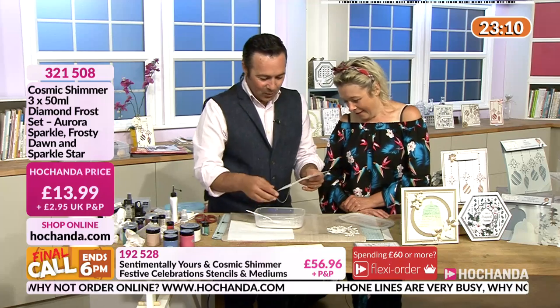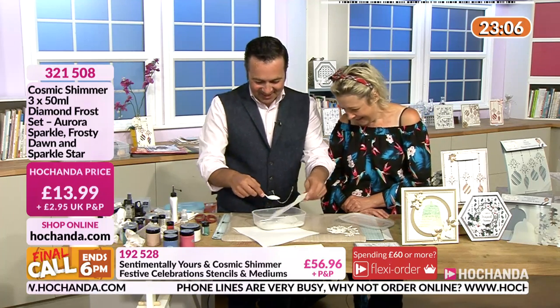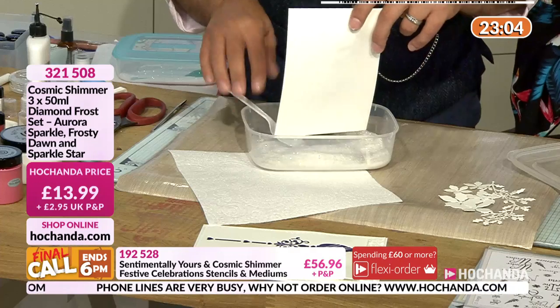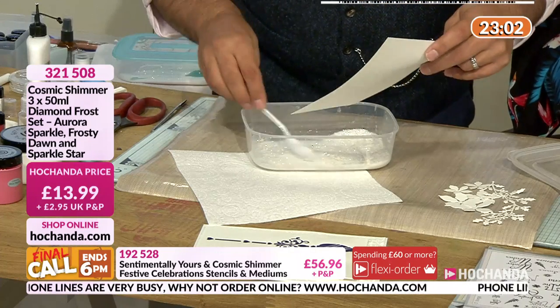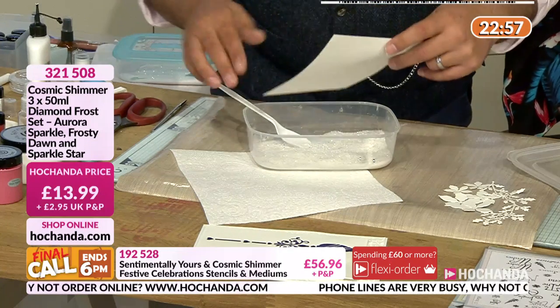Right. So we'll glitter. We'll glitter the bottom half of this while it's still wet. Beautiful. So the glitters, if you do want the glitters, please check those out. I adore these glitters. Really gorgeous.